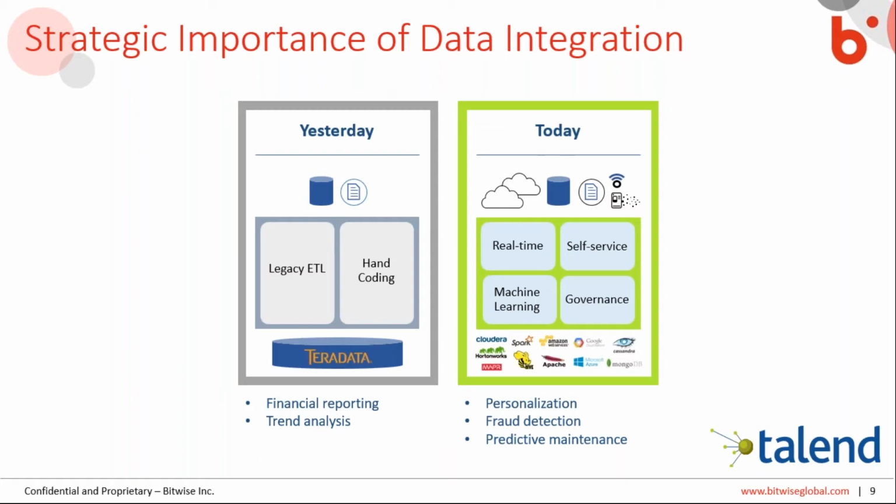Use cases are changing from just simple financial reporting to now personalization and predictive maintenance and prescriptive maintenance. And with these things, you've got to be able to keep up with the business to remain relevant in the market. Next slide.